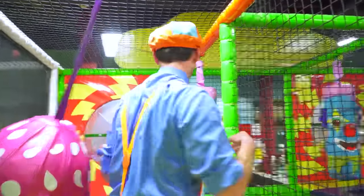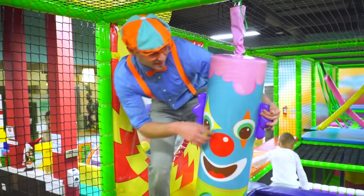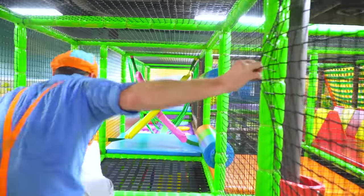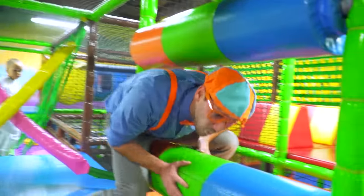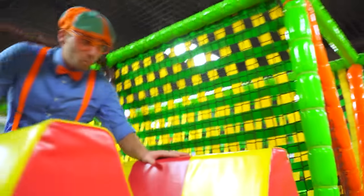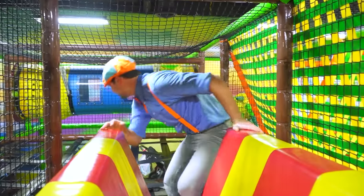This is so cool. We'll go this way. Whoa, clown. Look. Yeah. Wow. A red nose. And the clown is blue. Just like me. Whoa. That's kind of scary. It's see-through. Whoa! More of these cylinders. Whoa! Look! Yellow and red. Yellow, red, yellow, red.